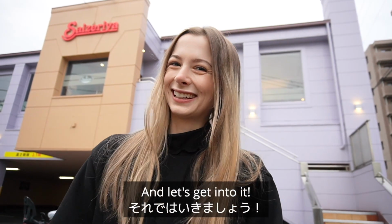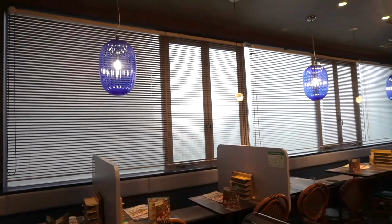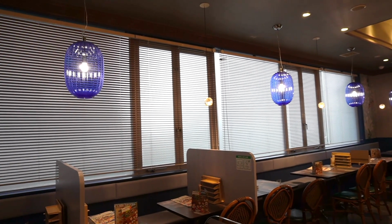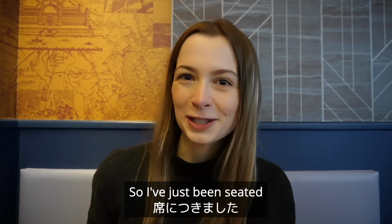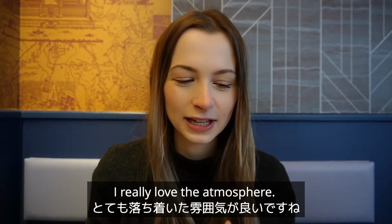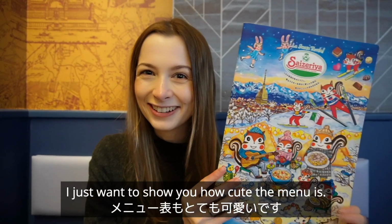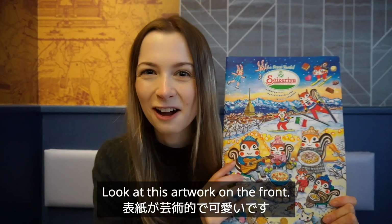And let's get into it. It smells so good already. So I've just been seated and it's very calm here. I really love the atmosphere. I just want to show you how cute the menu is. Look at this artwork on the front.